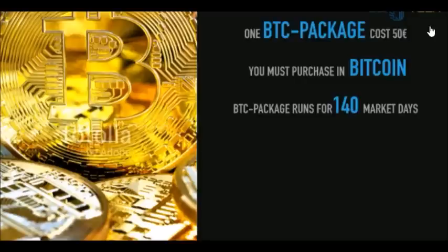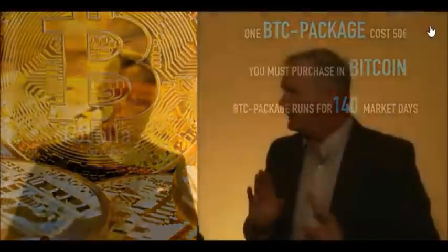And what this thing does is it goes out into the marketplace and it runs for an average of 140 days. Exactly. Now we say an average of 140 days because during that time it pays the person that owns this package back every single day in Bitcoin, right? 1%. An average of 1% every day, until it reaches 140%. Exactly. So if that happens in 120 days, then the package is expired.